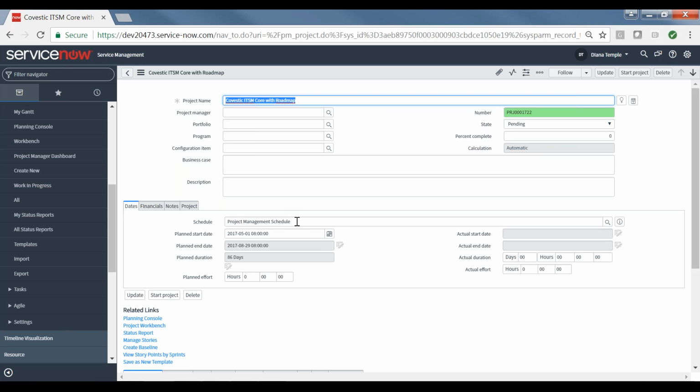This is the default ServiceNow project management schedule. It is a basic 8 to 5 Monday through Friday schedule with a built-in lunch period, and it does not include holidays. You always have the option of creating your own project schedule or schedules and associating individual projects with those. Now I'm going to click on the planning console to go and examine the project file details. Covestic recommends using the planning console to really look at the WBS structure and add and remove tasks, and the project workbench for adding and removing phases as well as milestones.